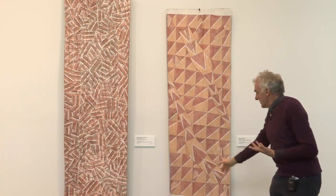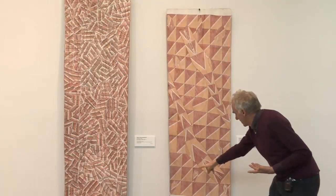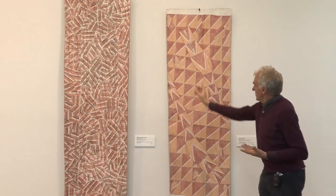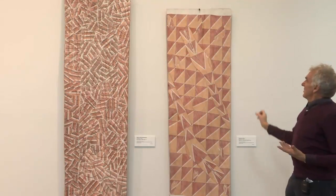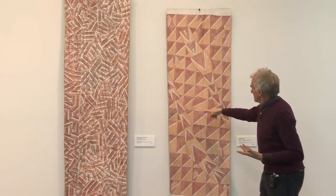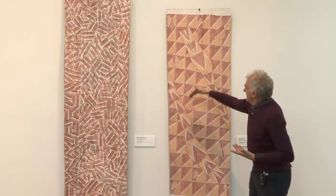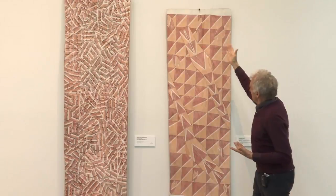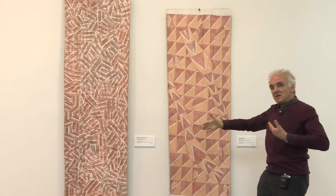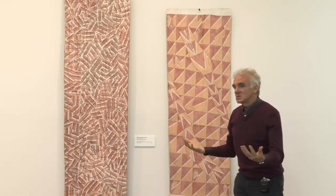It's in a water environment, and that's indicated by the plants, the lily pads that we see here. But look at the powerful presence of Nalyod, the creator. And you see also water holes here. You see land indicated by these geometric designs as well. So this is about land. This is about their country, their connectedness to country.